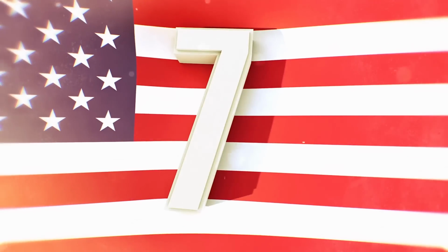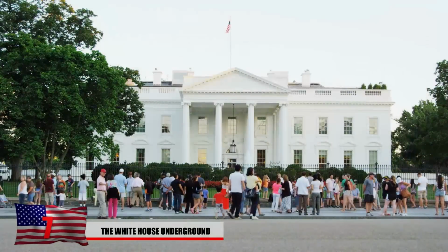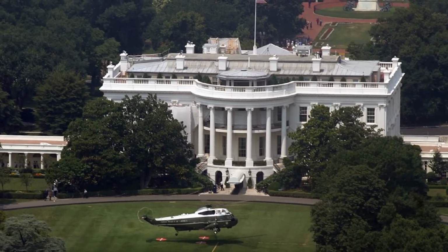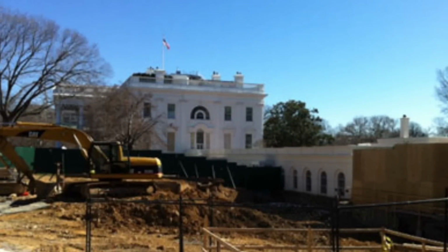Number 7. The White House Underground. The White House is, of course, the official residence of the leader of the free world. Guests are allowed to visit parts of it, but much of it is still left a secret. Beneath the White House lies a vast system of underground bunkers, as well as the underground West Wing Command Center. This portion of the White House was constructed in 2010, shrouded in secrecy.